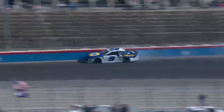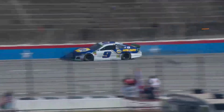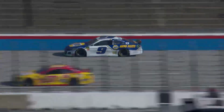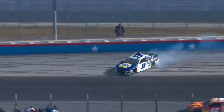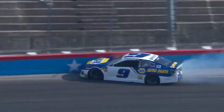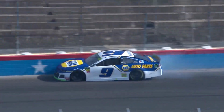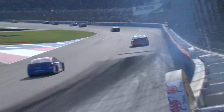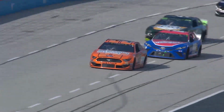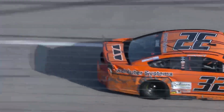Yeah, just gets loose. Expecting to have more grip up there, and was surprised by what he found. And that's the risk when you go up. 9 laps into the race, and the 9 squarely into the wall off turn 2. Car on the fence looks like Corey LaJoie, I believe. And a lot of damage.